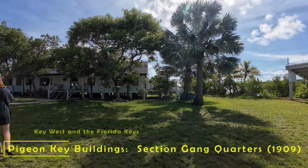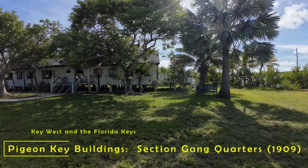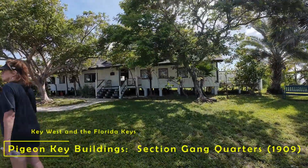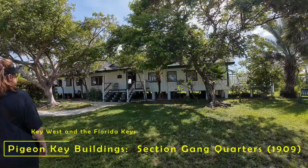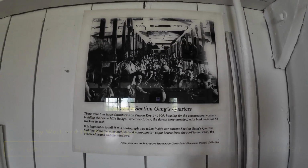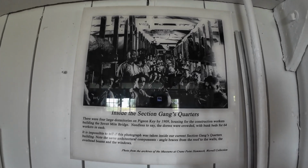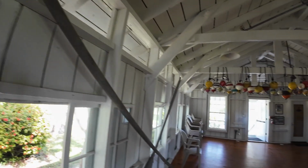Now let's take a quick look at some of the buildings that are still there. This is a section gang quarters. It was a bunkhouse for all the railroad workers, which is what they called it using railroad terminology. As you can see in the picture, it really brings your mind back to where 64 men lived here side by side and toiled up to 16 hours a day.